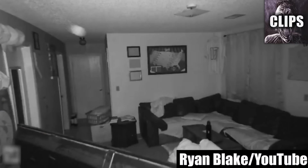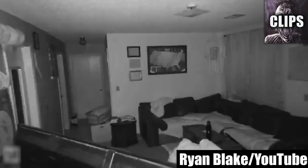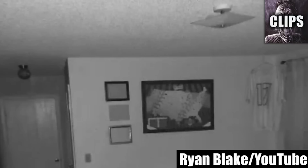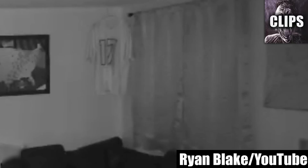Well, some orbs do indeed appear like nothing but floating dust. Others act more strangely. Published to YouTube by Ryan Blake in April 2020, he writes, "Caught this on our night vision camera at about 4 a.m. This is a very used basement, and there really isn't any dust down there, since my wife and I keep it very clean. Don't know what to make of it really."